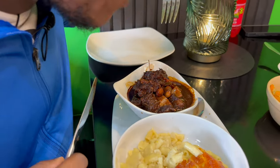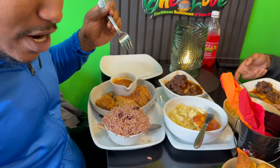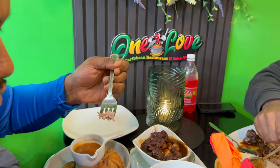Look. Yo. Proper. I'm gonna start with the rice and peas now. I don't even usually order rice and peas, innit, yeah? See the coconut zest that I'm getting out of this. And how, like the basmati, I feel like this rice is. Look at the texture of the rice. So when you come down here, you're safe.